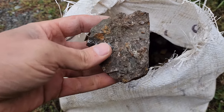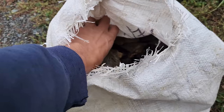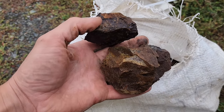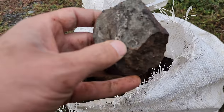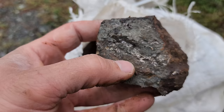Here's some stuff Dan brought from the Apex mine. It is incredibly heavy in sulfides. So we're going to get a nice sulfide band on the table on this one, I think. Look at that. Full of pyrrhotite and chalcopyrite.